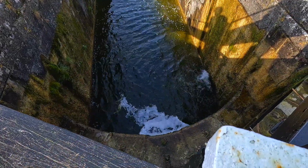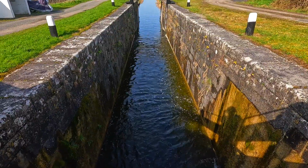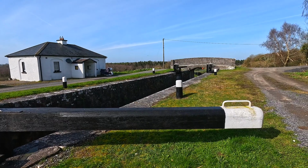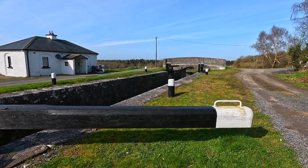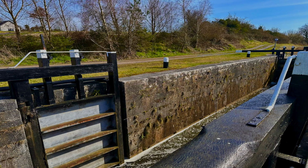We've arrived here at Lock 40, the 40th lock on the Royal Canal, and it's located here at Mullawornia, not far from Abbeyshrule here in County Longford. This location is on the westward stretch of the canal as it approaches the River Shannon, and it is marked by an accommodation bridge adjacent to the lock structure.